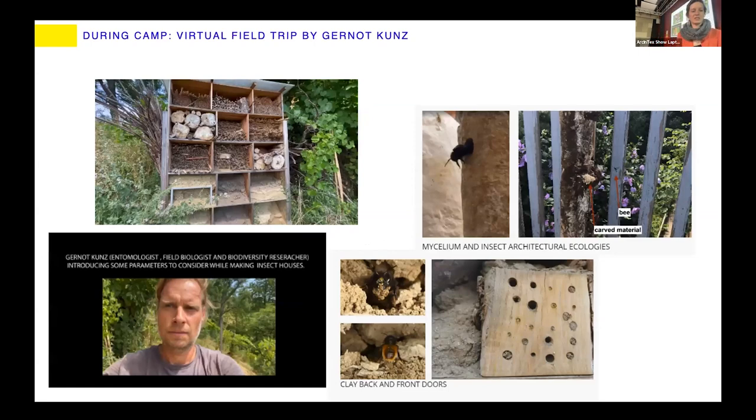And then we had a virtual field trip to a conventional and well-functioning and inhabited insect hotel by Gernot Kunz in Austria. And he explained all the important parameters that we had to then consider in our design proposal.